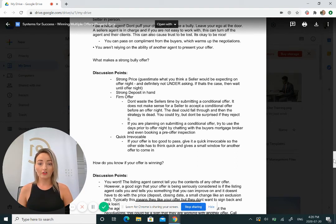So firm offer you need to do if you're doing a bully offer. If you're planning on submitting a conditional offer, use those days prior to the offer night by chatting with the mortgage brokers, do a pre-inspection, get the status certificate reviewed by a lawyer, do all the things that you would have done in the conditional period and do it before the offer night.